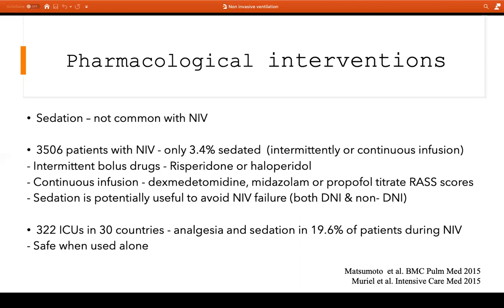In this sedation, probably dexmedetomidine will have a significant edge in the present era. And they have shown that sedation is potentially useful to avoid NIV failure in both do-not-intubate cases and in not-do-not-intubate, that is routine, cases also. Because the patient will feel comfortable, a little sleepy, and that may help him to tolerate this mask better.